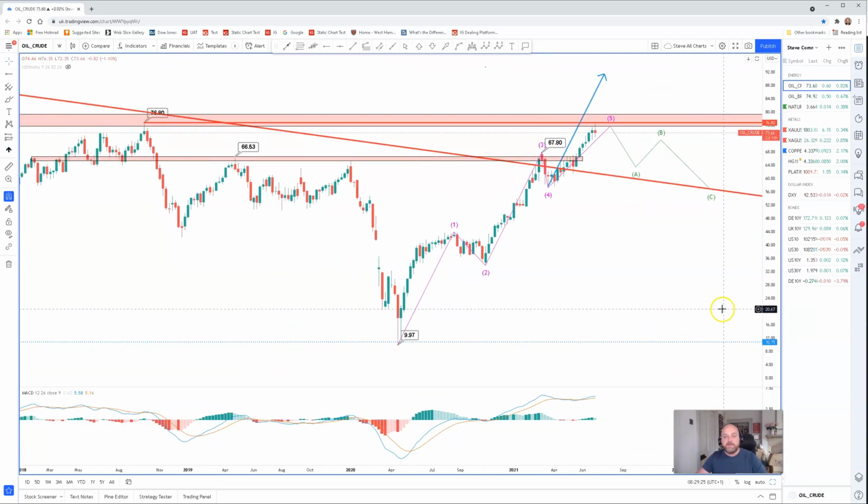So we've been talking about this five-wave impulsive move in the crude oil, and we've hit the resistance that we highlighted. We've been highlighting this resistance for many weeks now, and we hit it this week, and we have rejected it initially, and we'll give a full review of why that's happened. The oil prices initially traded with a strong tone yesterday.